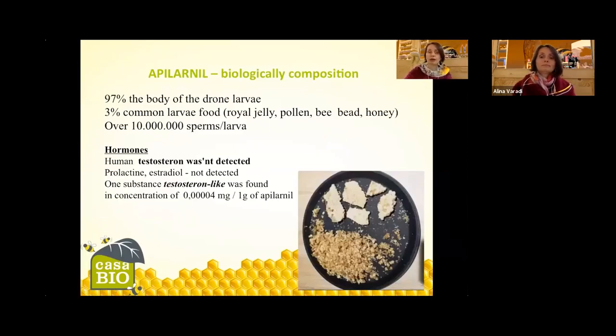The biological composition of Apilarnil is really very interesting because you will be surprised to see how high-quality food this drone larva is. It has so many minerals and vitamins, and the composition is really great for our body. 97% of the Apilarnil is the body of the drone larva. And 3% is common larval food, with royal jelly, pollen, bee bread, and honey, what they feed themselves, which you find there in the cells. And a lot of sperm cells of the larva inside.